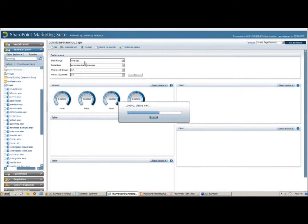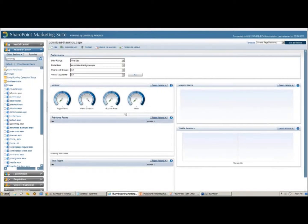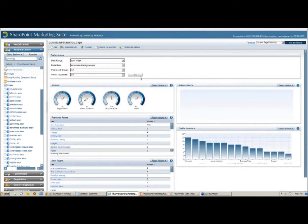So as a marketer, all I need to do is select the area of the site that I want to view statistics for, and I can see those instantly. I'm currently showing information for the entire website for this X-Tech site collection, but as a marketer, I might want to see what's going on a specific page, or even a specific document or blog post, maybe an announcement that we're having on the SharePoint website.